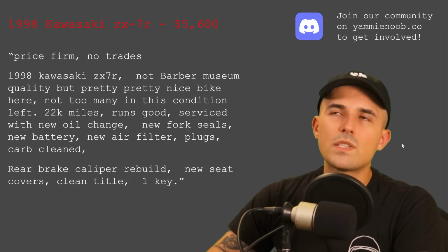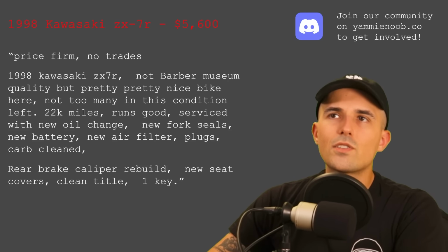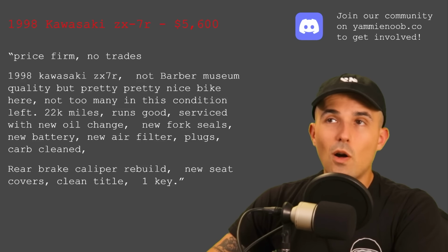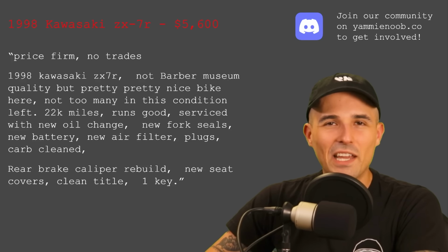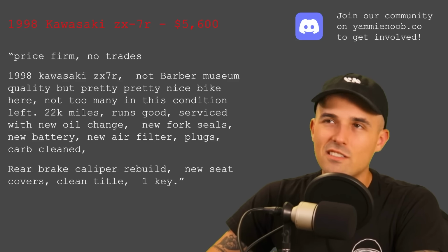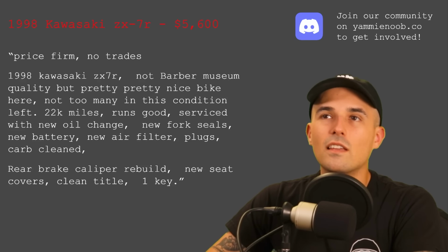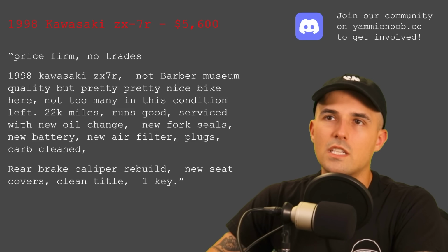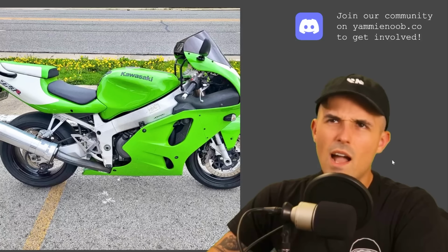All right, 1998 Kawasaki ZX-7R, $5,600. Price firm, no trades. 1998 Kawasaki ZX-7, not Barber Museum quality, but pretty nice bike here. We got Larry David over here. He's like, it's pretty nice, you know? I also love that he's just like, hey, it's not Barber, but, you know, this is pretty good. Not too many in this condition left. 22,000 miles. Runs good. Serviced. New fork seals. New battery. New air filter. Carb cleaned. Rear brake caliper rebuild. New seat. Clean title. 1 key. Beautiful. Let's take a look. Oh, wow.